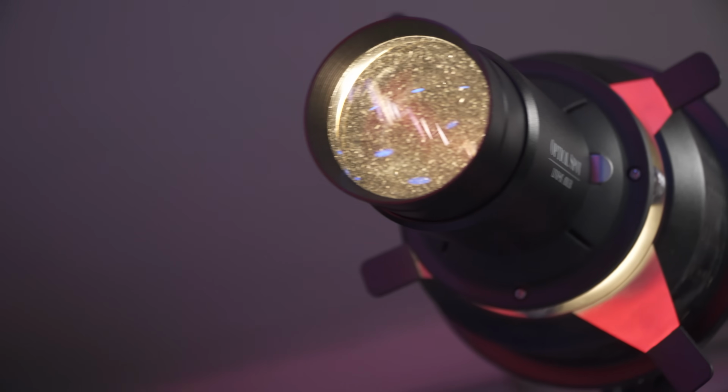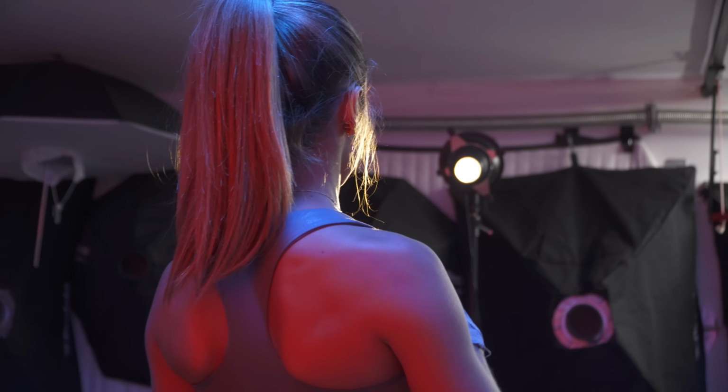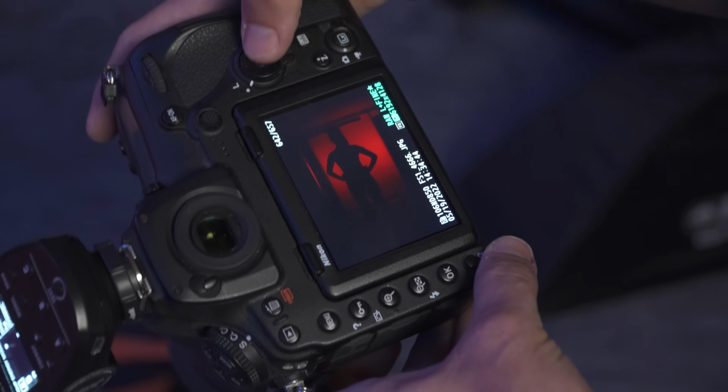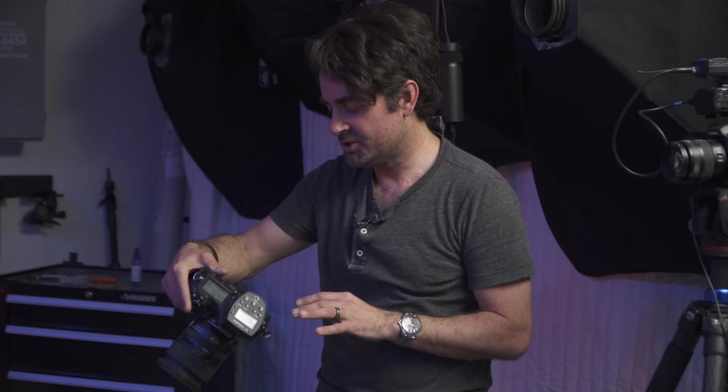But I thought we have this really interesting light up here. This is the Optical Spot by Westcott, and I have it mounted to another ProPhoto B10. And as I turn this on and off, you can see there's just this little slit of light coming through the light modifier. And if I take a shot now, you can see what that does. I mean, that's really cool. It's like natural warm light that looks like daylight coming through her body, but then the rest of her body is totally black, and then the background is red. So it's got like all of this, you know, contrast going on.